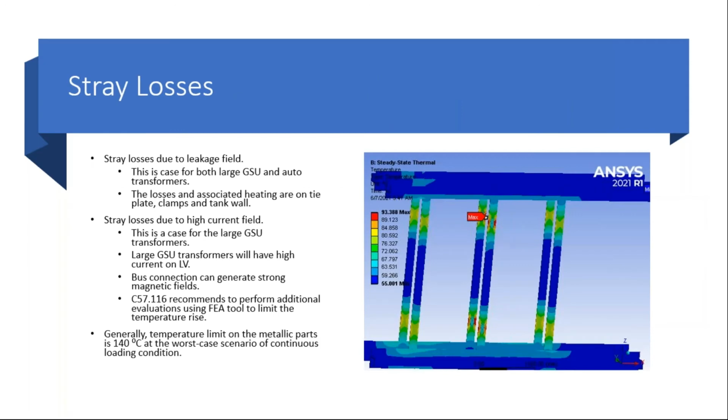The stray losses for the large transformers are really a challenging part, because stray loss can make a transformer competitive or less competitive if you don't correctly estimate based on the configuration and the size. So stray losses are of two types. One is generated directly by leakage flux or leakage field, and this is applicable to both large GSUs and auto transformers. Generally, these losses occur in the tie plate, bracket, and the tank wall.